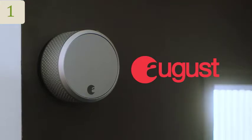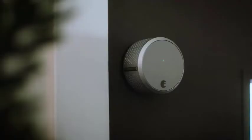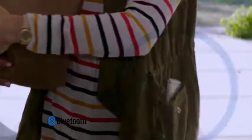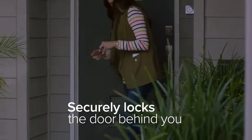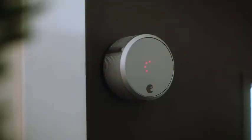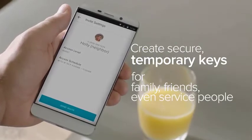and smart lock yet. With August, your phone is now your key, letting you securely unlock and lock your door using the August app. You can even set August to auto-unlock, so August knows when you arrive using Bluetooth. You can set it to auto-lock, so when you leave, August locks the door behind you, kind of like your own personal doorman.